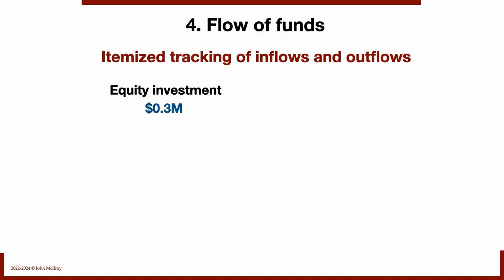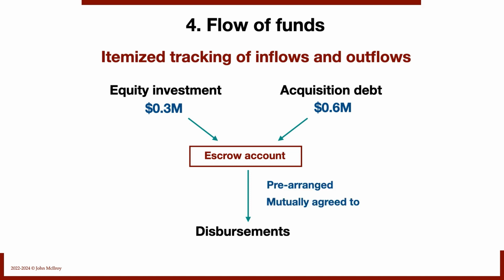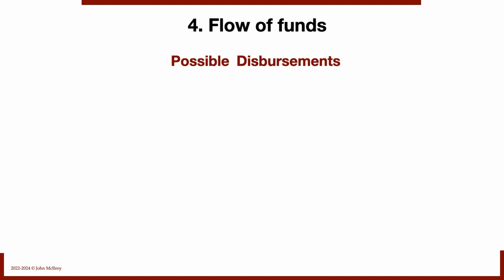So the equity investment and the acquisition debt are being paid into the escrow account. From the escrow account, we make disbursements. These disbursements are prearranged and they're mutually agreed to between buyer and seller. What kind of disbursements are we talking about here? Well, here are some possibilities. Financial debt. If this is a debt-free transaction and there's credit card debt or a line of credit debt, we will take the closing payment, instead of giving it to the seller, and use it to pay off that financial debt. Of course, through the mutual agreement of both parties.